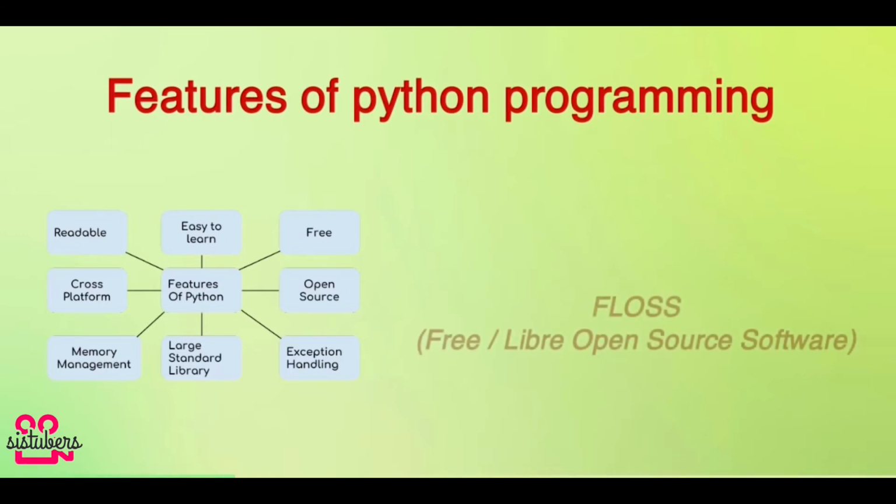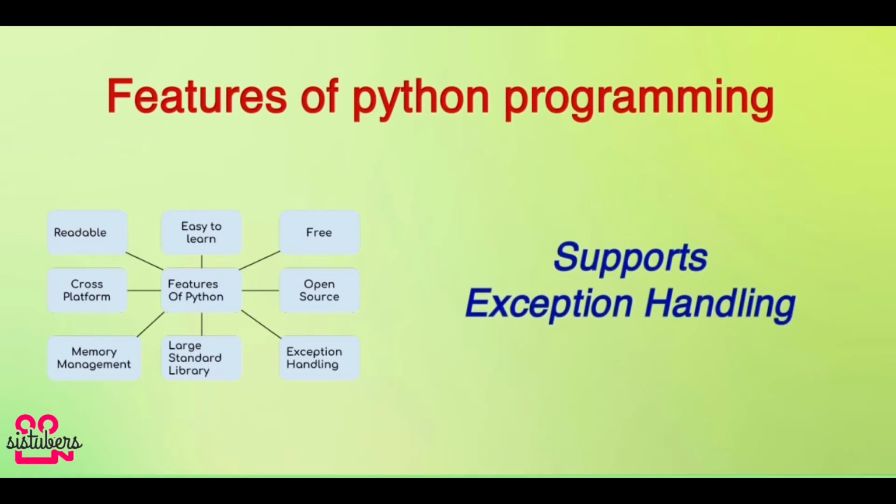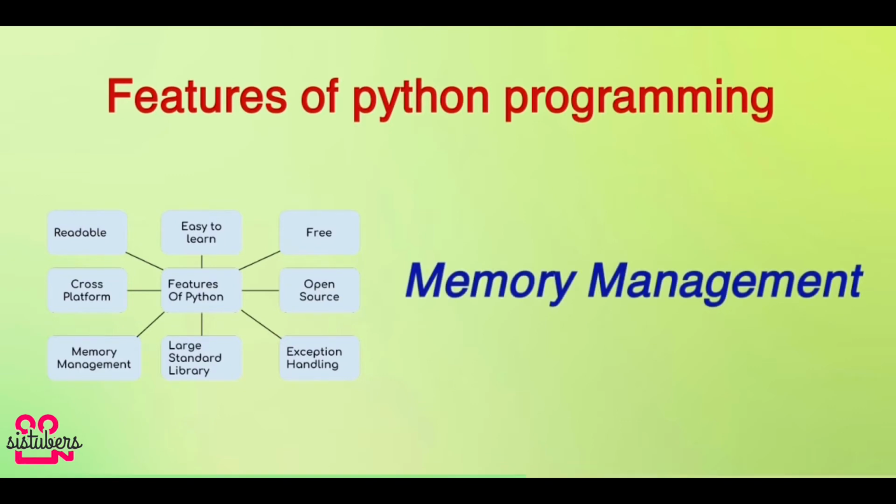Python is an example of a FLOSS, free/libre open source software, which means you can freely distribute copies of this software, read its source code and modify it. If you are new, you may wonder what is an exception? An exception is an event that can occur during program execution and can disrupt the normal flow of program. Python supports exception handling, which means we can write less error-prone code and can test various scenarios that can cause an exception later on. Python supports automatic memory management, which means the memory is cleared and freed automatically. You do not have to bother clearing the memory.